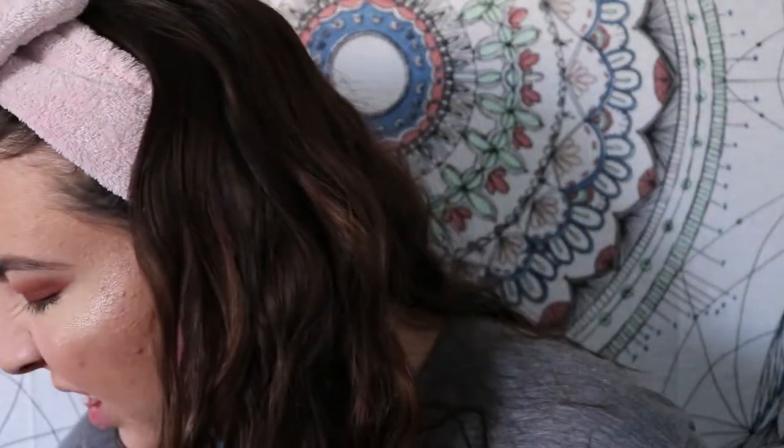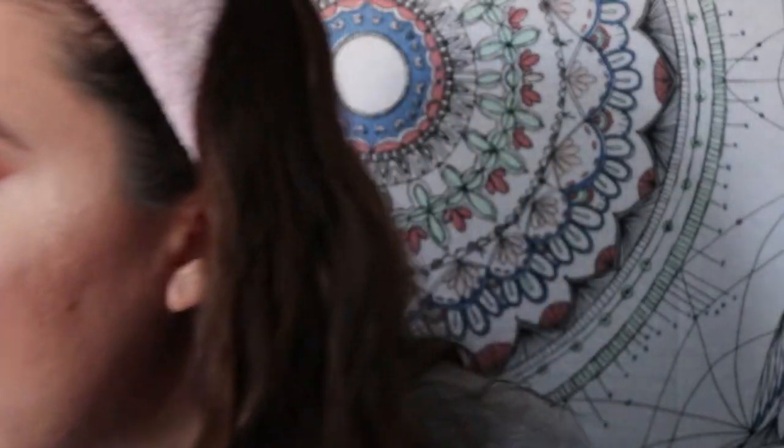Alrighty guys, we are highlighted to the gods. I love that highlight. It's just incredibly, incredibly pretty, from e.l.f. I think that one's $6. You really can't beat that.